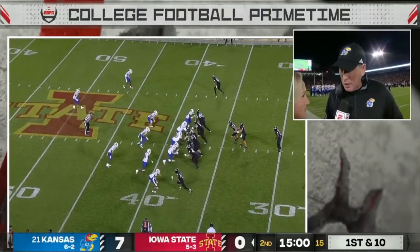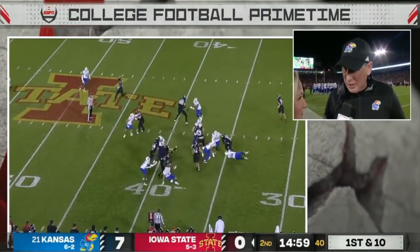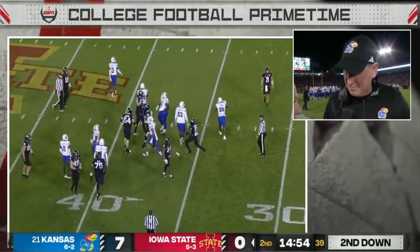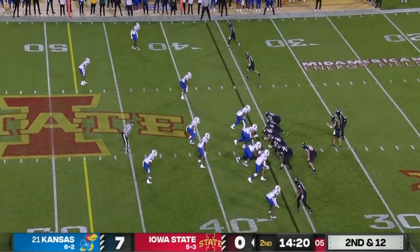We got to get some type of run game established, but I thought we were able to create some big plays. But as you can see, it's going to be back and forth all night. Thank you, Coach. Thank you. Trying to establish the ground game.